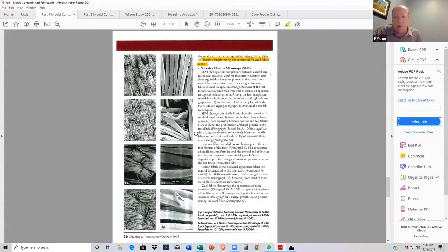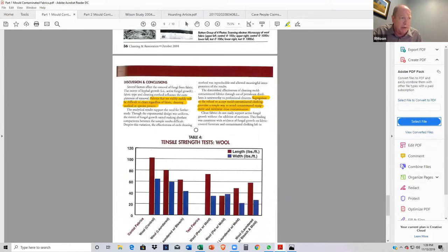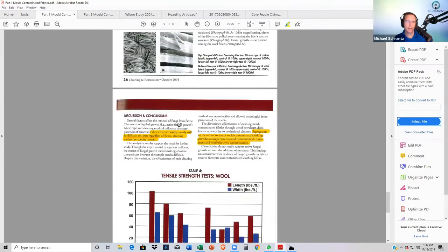And as in part two, we learned more about mycotoxins. The mycotoxins were still present. So that was an interesting finding. If you want me to jump into the mycotoxin part two, let me know. I'm just kind of flowing down on the order of the study here.